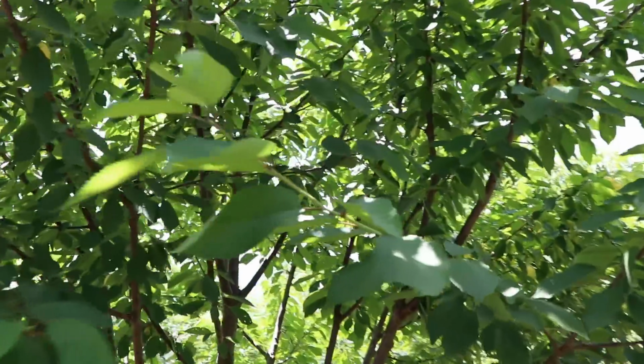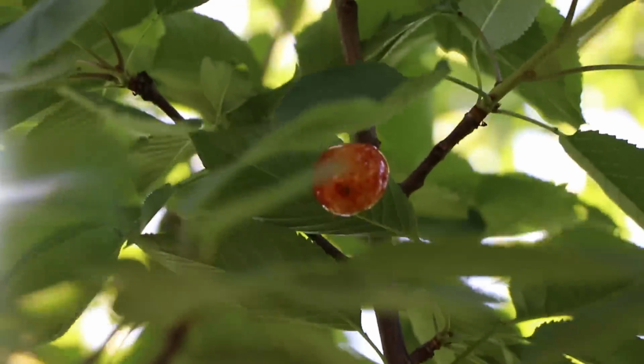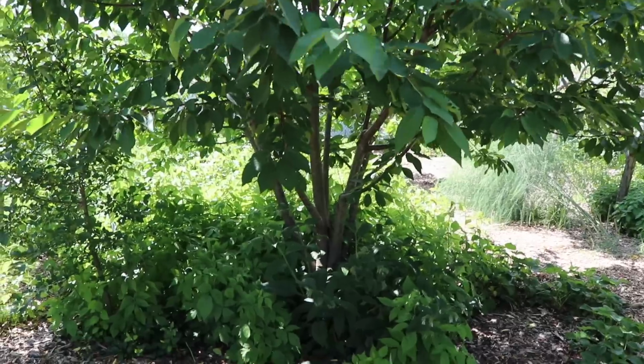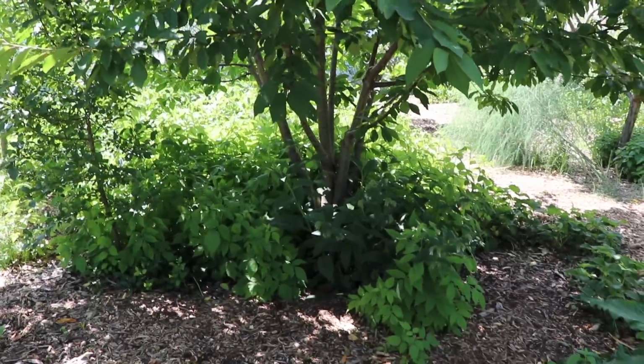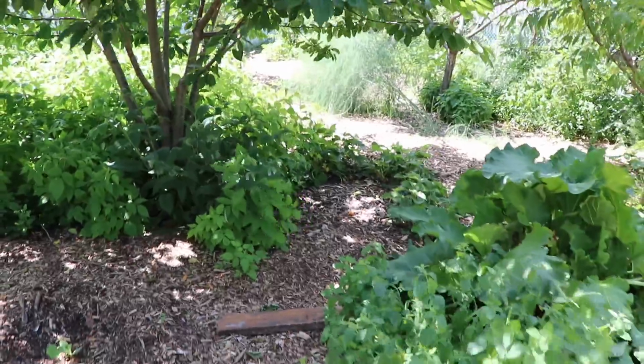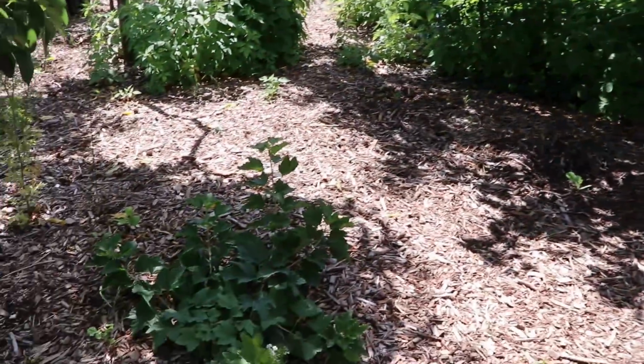So I'm waiting on a couple of those, but we gotta watch them, because I know once they're about ripe, the birds are gonna come. They're always here about the day it happens. And you know we're growing underneath the fruit trees too, like always. We've got raspberries, comfrey, strawberries, rhubarb, lemon balm. We've got some white currants underneath this pear tree here.